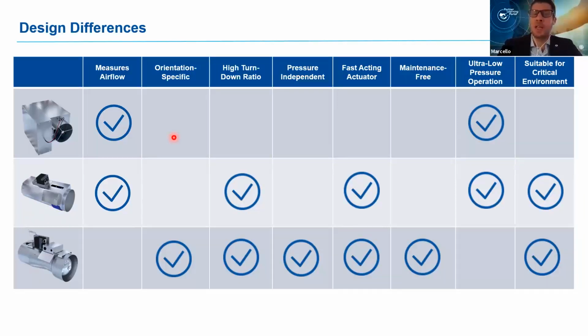But then the question will be, do you need better control? Yes? Okay, then we can use the measured airflow valve. And remember, for critical spaces, accuracy is important. And that's the reason why the measured airflow valve should be chosen instead of conventional VAVs.